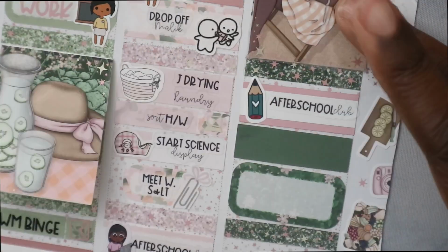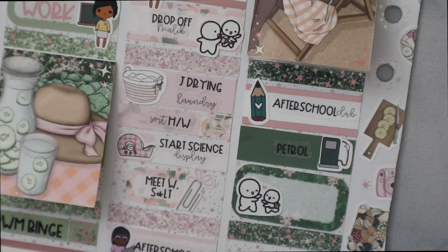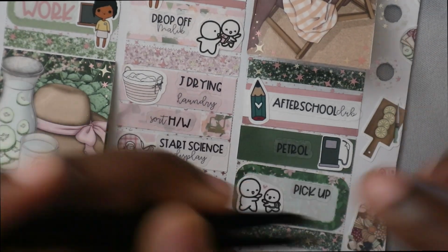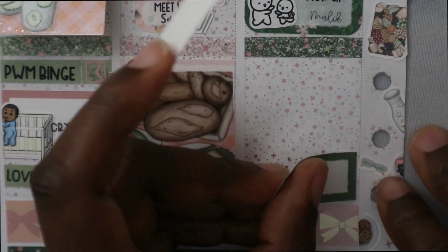I then had arts and crafts for after school club, so I used this pencil icon from Paper Candy Art. I then got some petrol, so I used this petrol sticker from PMD Stickers to note that. And then I picked up my son, so I used another sticker from What's More Love to note that.